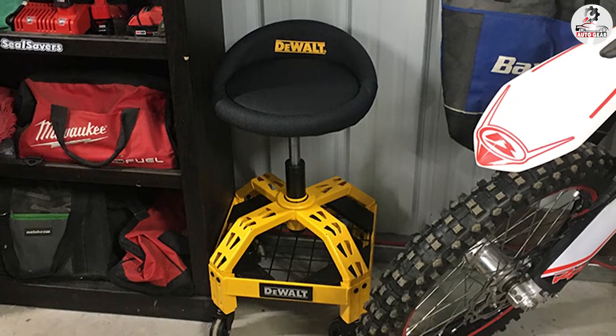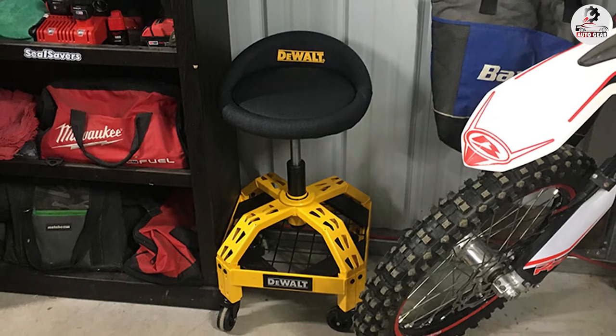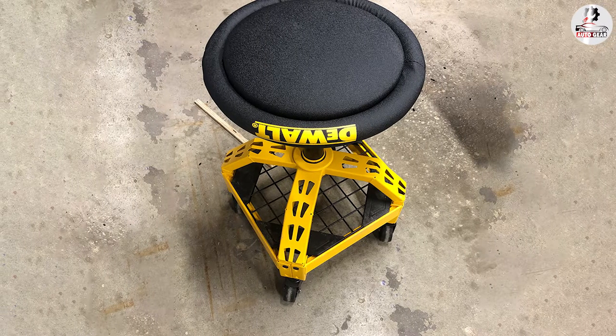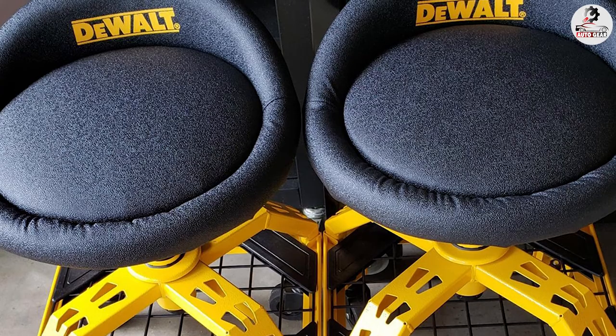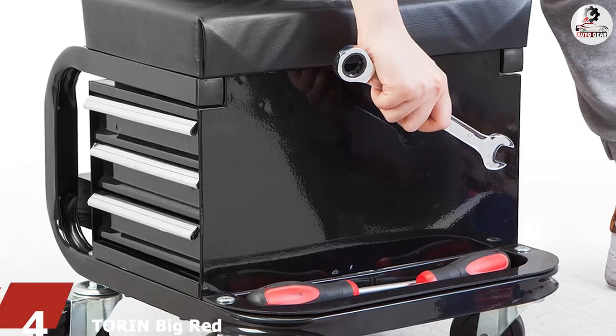Furthermore, the seat is wrapped in a vinyl covering but also has anti-tear properties. The rest of the body is constructed entirely from steel to impart durability and long life, resulting in a maximum weight capacity of 300 pounds. Lastly, like most creeper stools, the DEWALT DX25 also comes with dedicated hand tool storage space. A cleverly designed wire mesh arranged in grid form is used for this purpose.